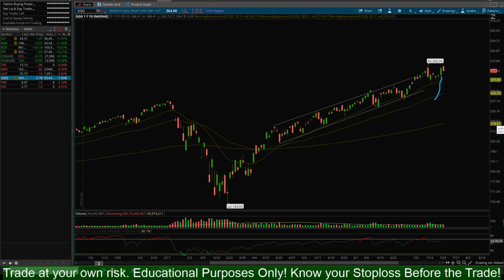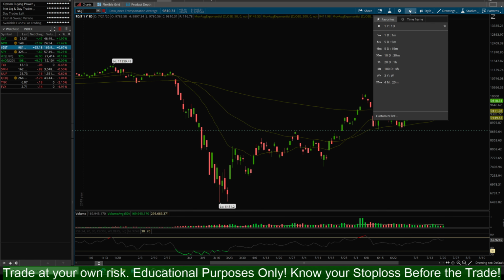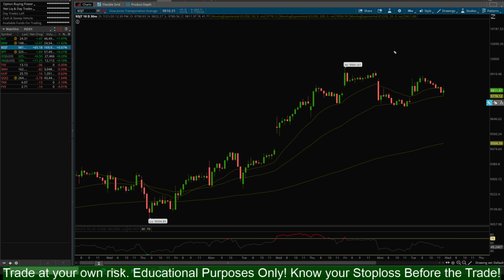One thing I noticed, and this is what I like to do, is notice what these percentages are. Yesterday the transports had a pretty bad day. I'm going to go into the lower time frame so you can really see it, but we had a pretty bearish candle on the transports yesterday. If I zoom in here to a 30-minute chart, you'll see that this candle starts the day off selling off, and then as we trade through the rest of the day, it starts getting lower and lower.